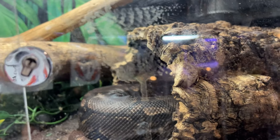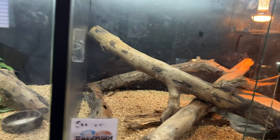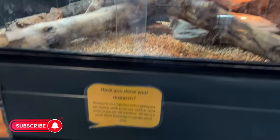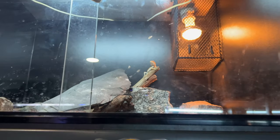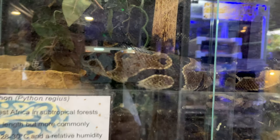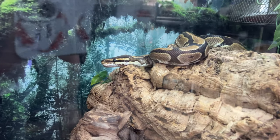Boa constrictor. That's quite a big snake, isn't it? This is a boa. There we go. There's a little bearded dragon. That's what I used to have years ago. More like this colour one up there. Lovely little pets then. Little geckos. Oh, and another royal python, just moving around in the tank in there. That python there, look at that, beautiful.